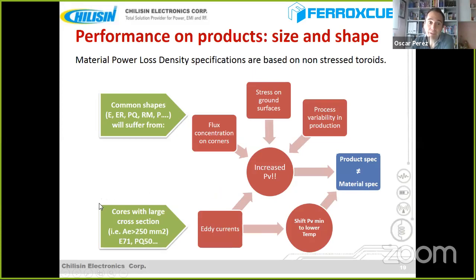And another effect that we see not on every product, but only on those with a very large cross-section, when the effective area becomes larger than, let's say, 250, it becomes really significant. We start to have eddy currents. Eddy currents, as Dietmar explained before, are due to the resistivity of the material: the magnetic flux will induce current inside the ferrite core, and due to this resistivity, this will increase the temperature of the core, and this temperature will again be power loss. And this effect has two negative impacts. One is the power loss, but also that the minimum sweet point of power loss, the minimum losses, will shift to slightly lower temperature.